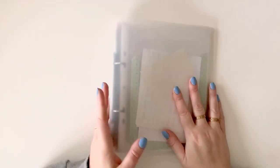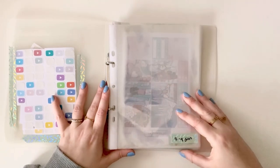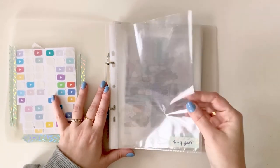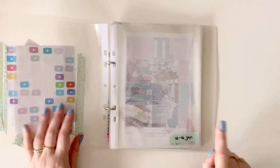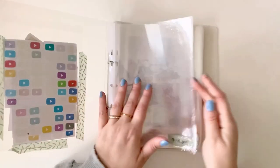Hiya! Last summer I created this sticker kit binder which has worked tremendously, I have to say. In this sticker binder I collect all the sticker kits I want to use in a specific week. So this one housed the kit I wanted to use in the 3rd to the 9th of January. Then for the week of the 10th to the 16th, this one housed another sticker kit, etc, etc. In that video, I will link it up above.